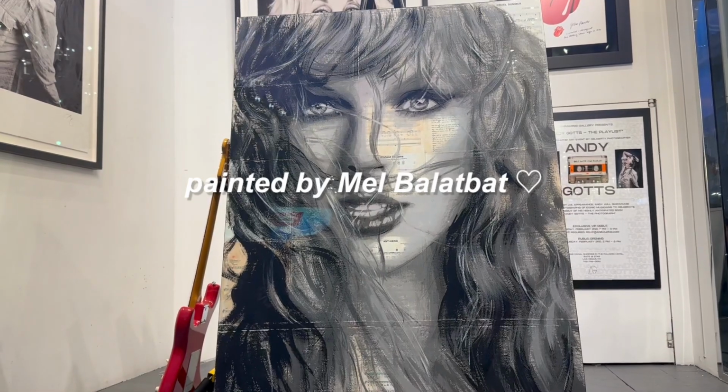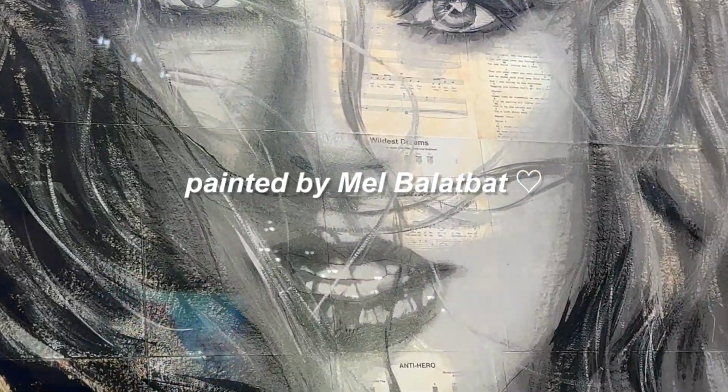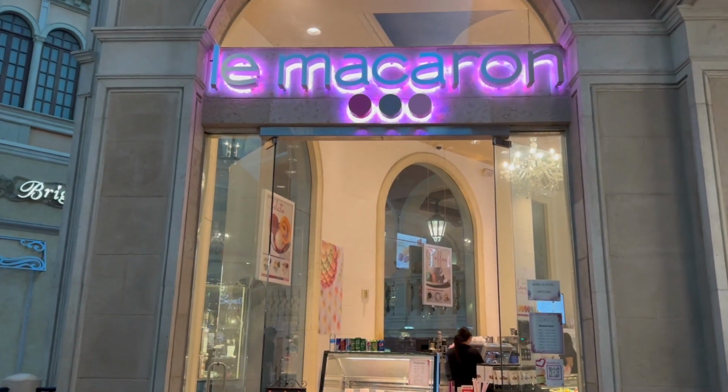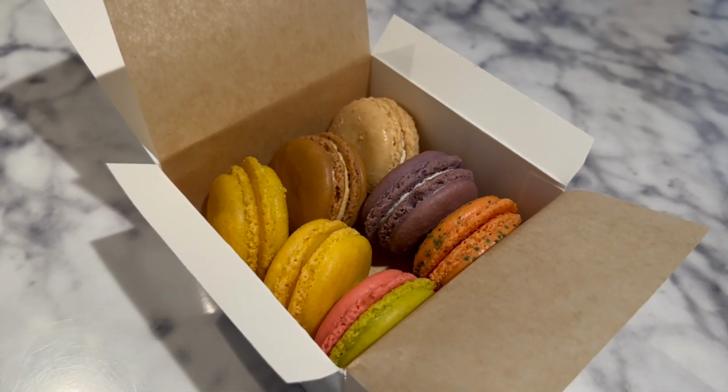I also saw this beautiful Taylor Swift painting. I'll put the artist on the screen, and literally they used the sheet music as the foundation of the painting. And then we got some macaroons. I love macaroons so much. I got a little mini box set, so here's me trying some.